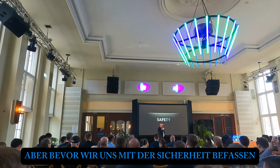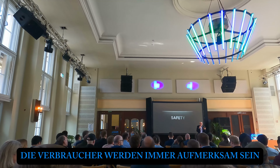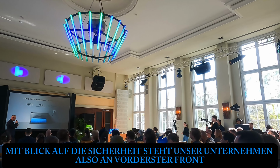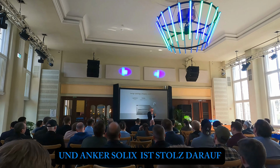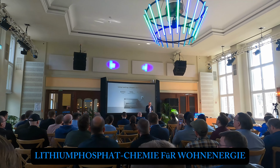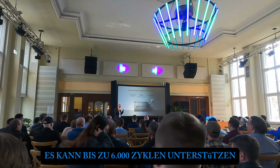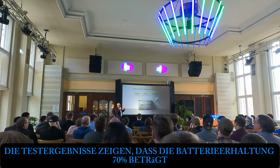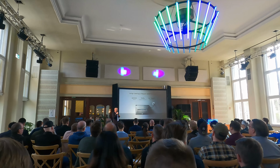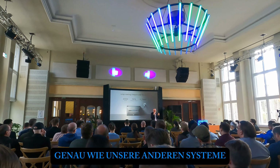Safety. But before we go on to the safety, I just want to highlight, in addition to better performance and smarter energy management, consumers always will pay attention to how a product is safe, reliable, secure. So with safety in mind at the forefront of our business, and Anker Solix prides ourselves in this, the Solarbank 3 Pro is built with high quality, ultra long life, LFP, lithium iron phosphate chemistry, for residential energy storage and with smart prismatic cells. It can support up to 6,000 cycles. Test results show that the battery retention is 70% after 6,000 cycles of the Solarbank 3 Pro. Same as all of the other Anker Solix storage products. We have the new Solarbank Pro, and that has a 10-year warranty, just like our other systems.